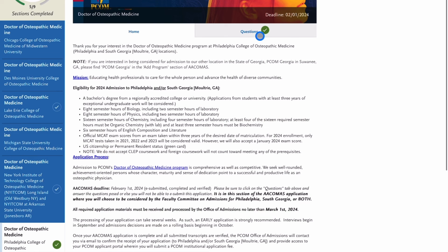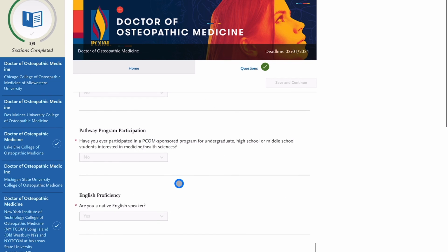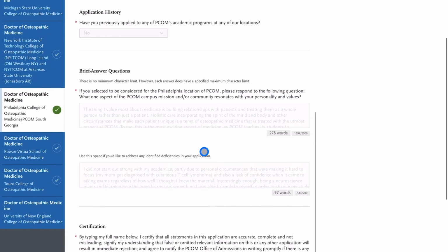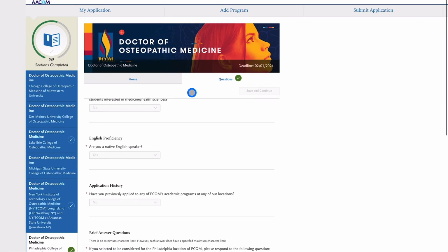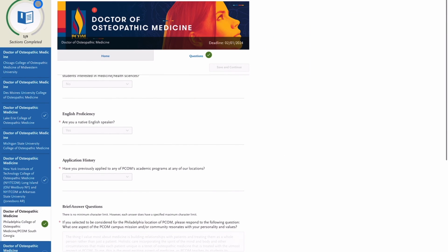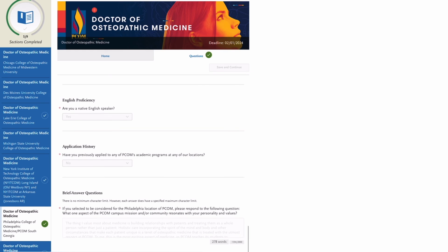Some schools don't have that, but they do have questions built into the primary itself. So they won't send you a secondary per se, but you will fill out the essay questions in the primary application itself. So make sure you are coming into this section, the program materials section, and making sure that you're completing all the school-specific stuff that they have here, because they might have stuff, they might not have stuff. You should just be checking just in case.